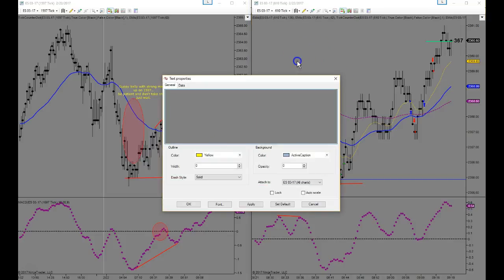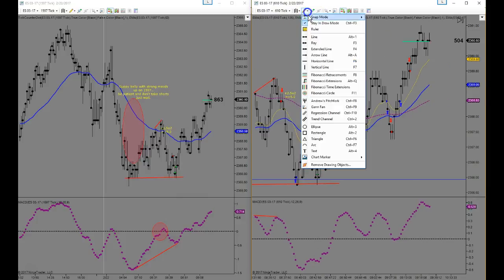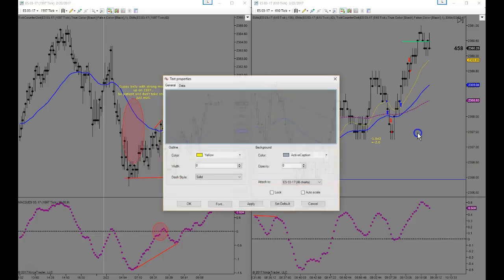So my first trade was plus 2.5 times 2, so plus 5.0. Second trade, minus 1.0 times 2, equals minus 2.0, which obviously, I mean, and then my last one, plus 1.0 times 2 equals plus 2.